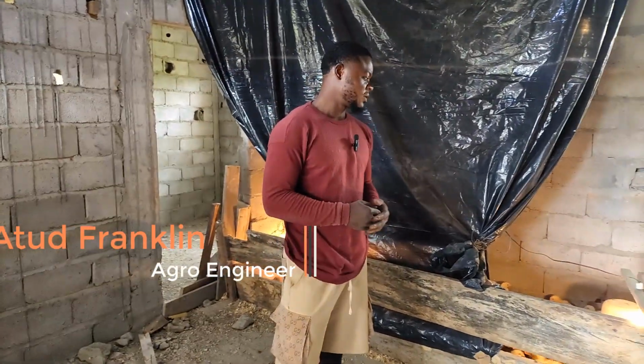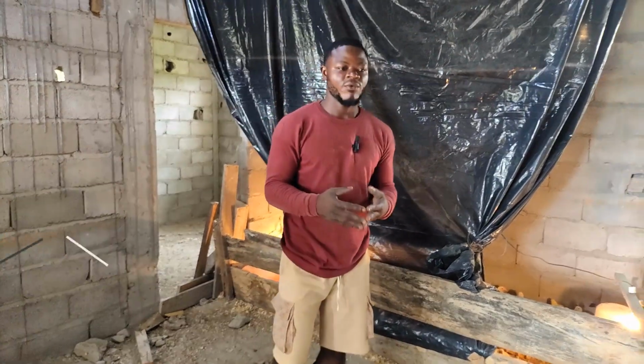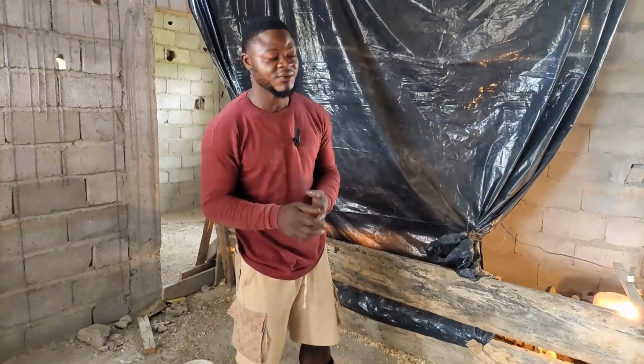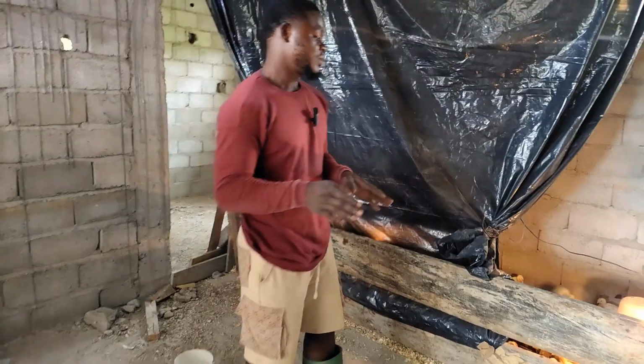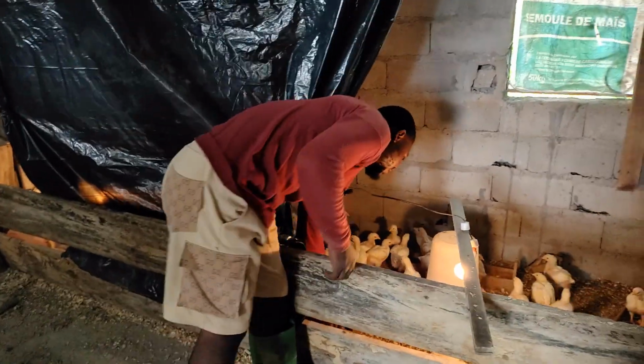Today we're inside my poultry, my chicken elevation. As I showed you in my last video, we give the vaccine at 14 days old and at 7 days old. So today we're inside the 20-day-old. As people can see, this is our 20-day-old chick. People can see it is very fat and healthy.